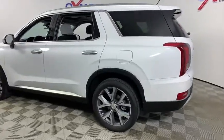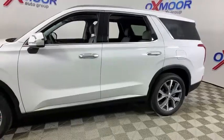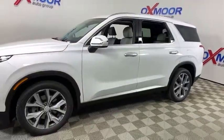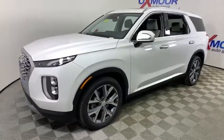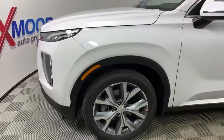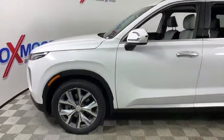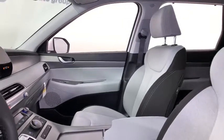Come test drive the 2020 Hyundai Palisade. The Hyundai Palisade includes loads of interior room, third row seating, and a stylish exterior. Throw in all the additional technology features, and your family will be thrilled to ride around in style. This vehicle has less than 100 miles. Here are some of this vehicle's great options.